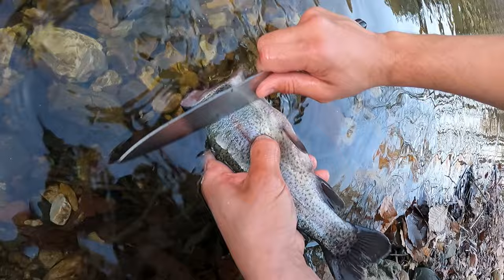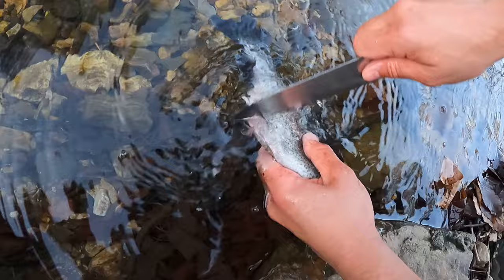Because these scales will get in your pan, and fish scales are what really make your dish taste fishy.